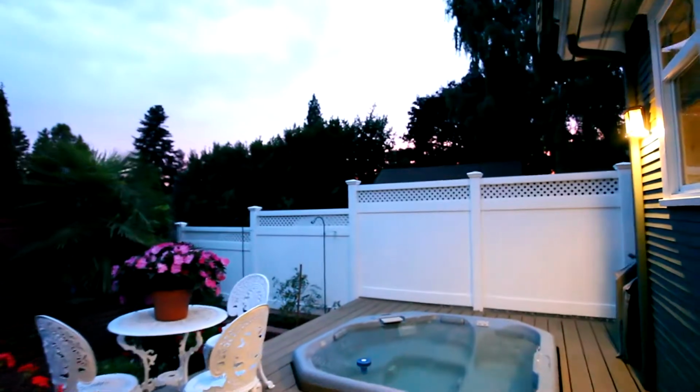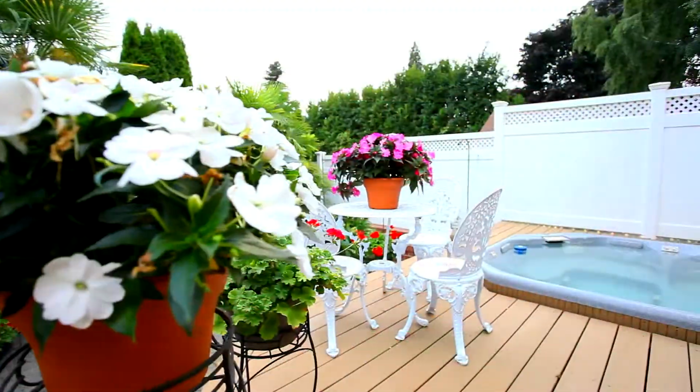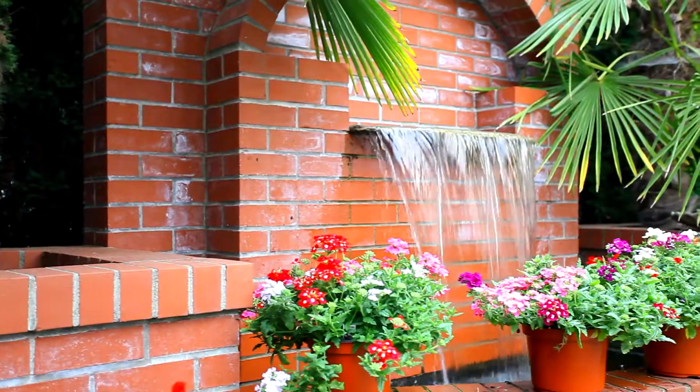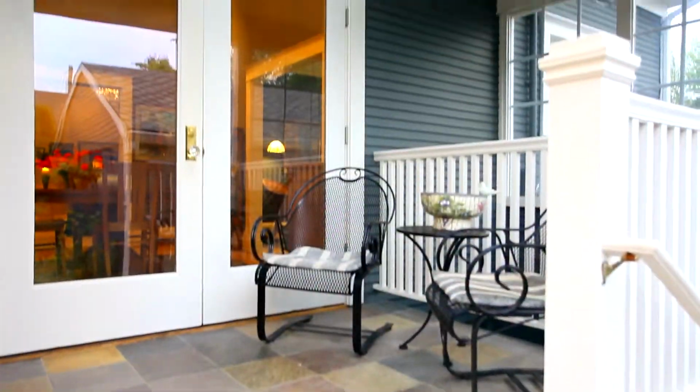Step outside into your own peaceful retreat, serene and private, where you can relax in the hot tub and listen to the surround sound. Custom brickwork and a dramatic waterfall create a beautiful backdrop to any gathering with friends and family.